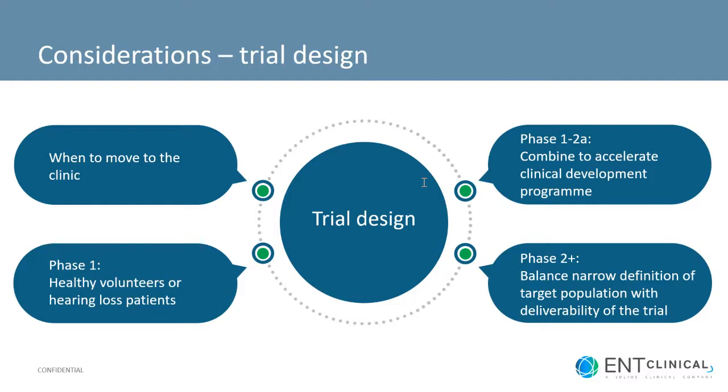When we then move to testing in patients with hearing loss, we need to make decisions about which population to target. And of course, that is primarily driven by preclinical data and by the therapeutic approach. But at this stage, clinical input is really key. The question is, how often do we see a patient with a particular type of hearing loss? Where do we find these patients?